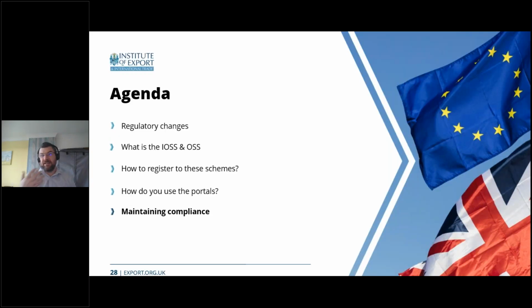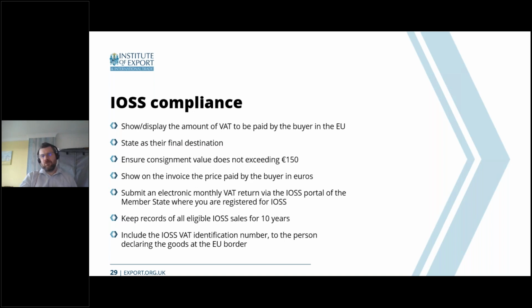Okay, so now it's really about just maintaining compliance. A couple of slides just to overview that. So let's have the next one, please, Matt. Okay, so with IOSS compliance, you display the amount of VAT to be paid by the buyer in the EU.